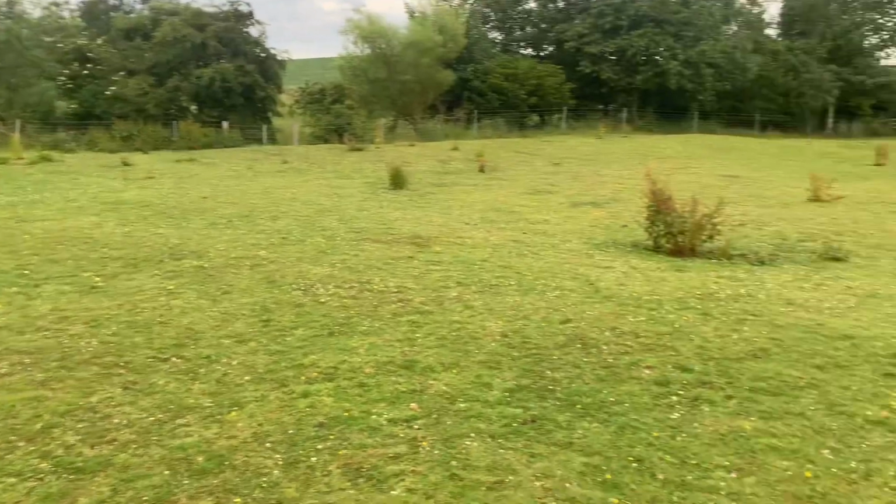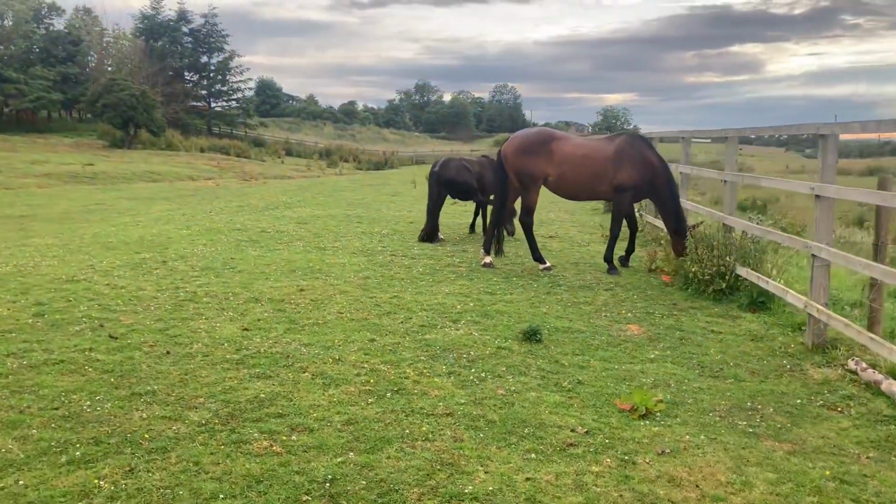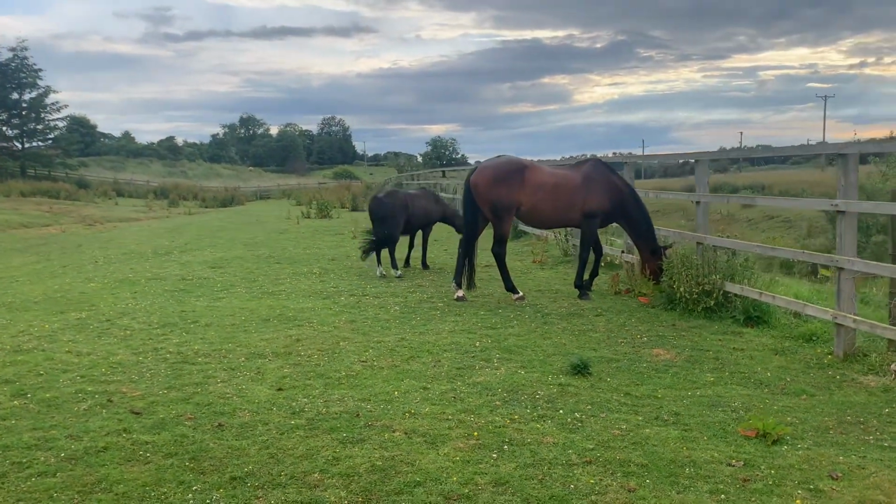So this is the field. It's just over an acre big, and the horses are living out full time at the moment, and Sonic over there is doing horse gymnastics.